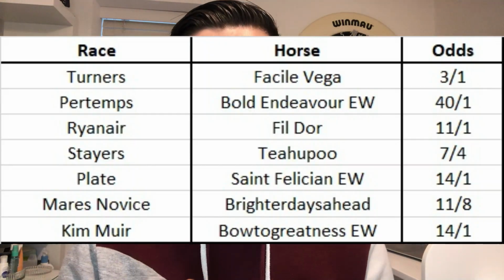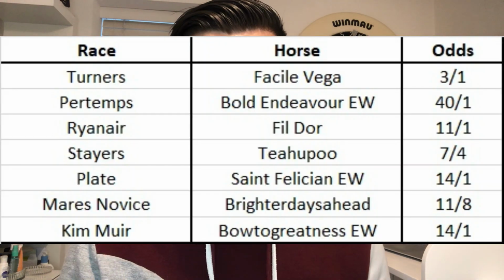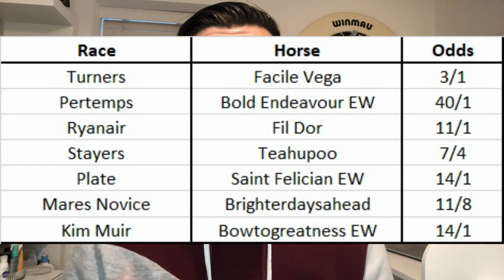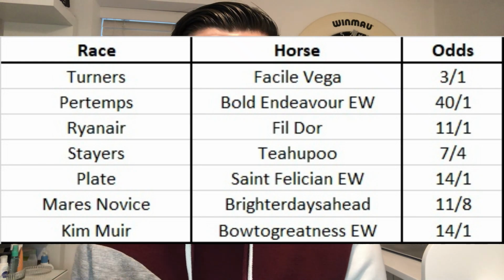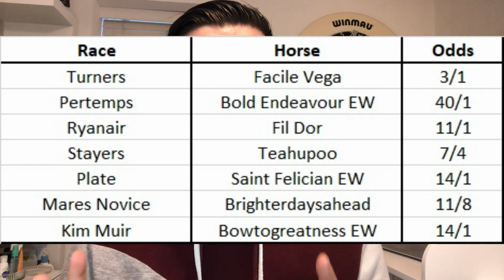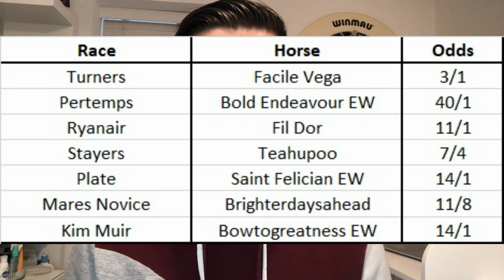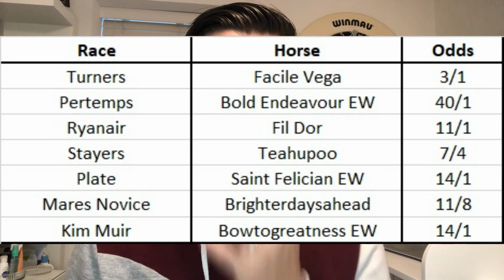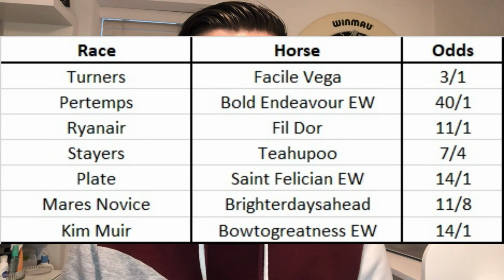So that concludes the day 3 selections, and just before we move into day 4, let's recap those. Put them on the screen now. You've got Facile Vega at 3 to 1 for the Turners, Bold Endeavour at 40 to 1 each way for the Potemps, Fildor at 11 to 1 for the Ryanair, Teupu at 7 to 4 for the Stayers, St Felician each way at 14 to 1 for the Plate, Brighter Days Ahead to win that competitive Mares Novice Hurdle at 11 to 8, and Bow to Greatness 14 to 1 each way for the Muir.